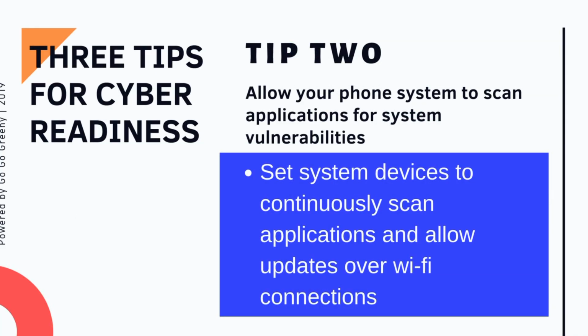Tip number two, allow your phone system to scan your applications for system vulnerabilities. You can actually set your system devices to continuously scan applications. So anytime there's a breach, you will immediately be notified that this application has experienced a breach, and you can either delete it or change your permissions on it. That's really powerful and very helpful.